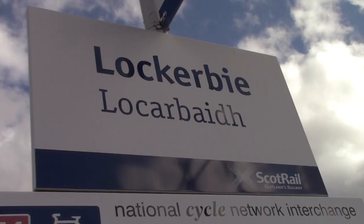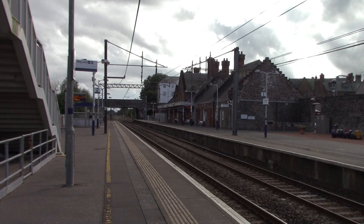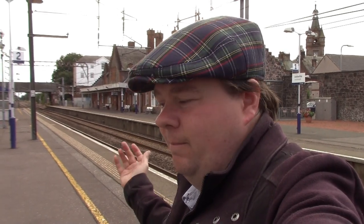So we've now crossed over the border, we're back in Scotland. But we're not having a full week in Scotland, we're just having an hour and a half in Scotland. But we're at Lockerbie Railway Station. Now Lockerbie Railway Station is ScotRail operated, but it does not have any ScotRail services stopping here. Only TransPennine Express stop here, and a few Avanti West Coast services stop here. However though, it does have two platforms. And you know what else it does have at Lockerbie Station?